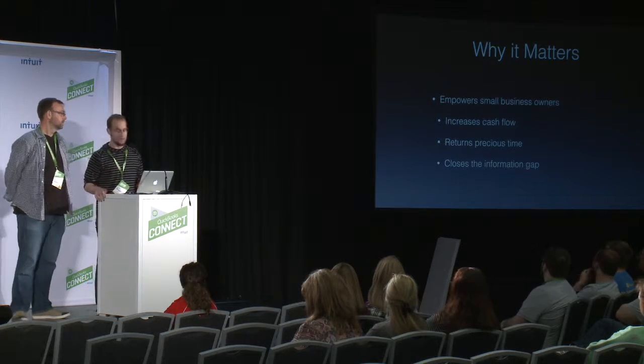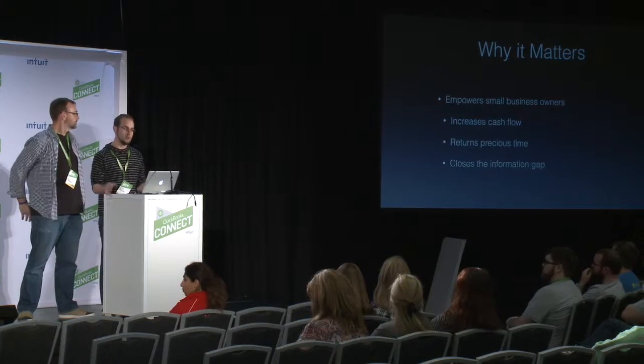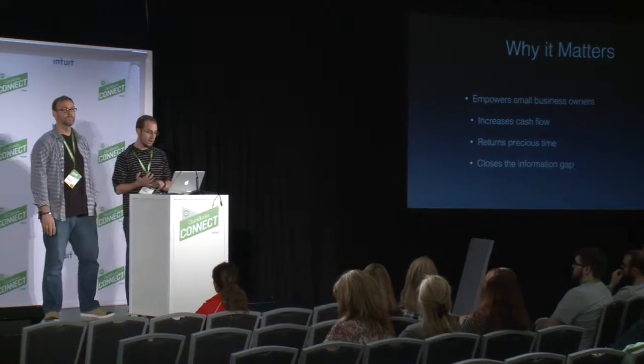Here's why this matters to me. I think this empowers small business owners. They don't know how to do this today. We can increase their cash flow, give them their time back, and close the information gap, because right now they don't have the information. The collection agencies have the information. And as we build this product, we can aggregate more information about the odds of returns and what kinds of things are worth collecting.